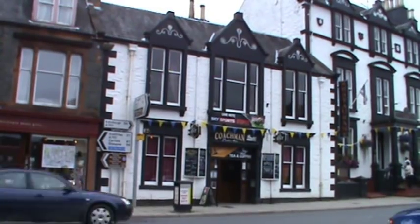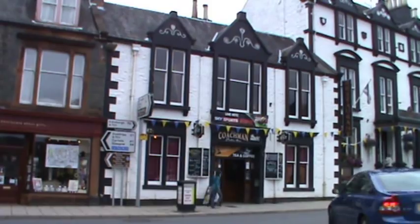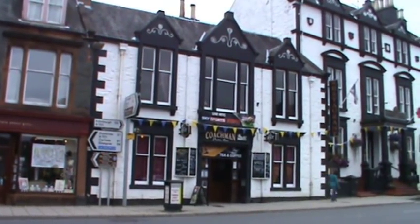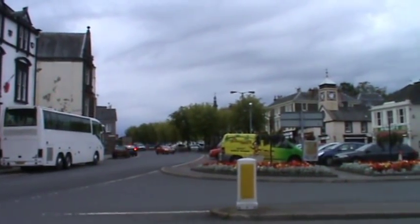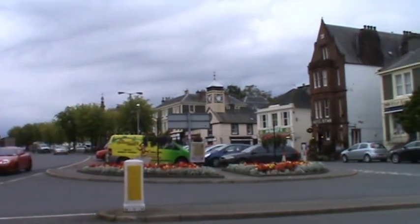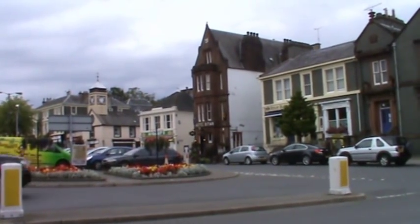Well, we're just at the end of the town square in front of the Black Bull pub and Coachman pub on your left hand side, and we're just looking up through the centre of Moffat there, look. And there's plenty of hotels and shops. It looks quite a lively place.